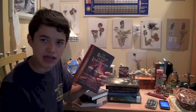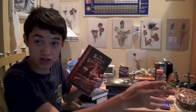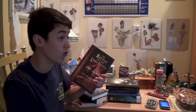Battle of the Labyrinth is one of my favorite Percy Jacksons, because when you're running down a corridor in this huge labyrinth, and you have a celestial bronze blade in your hand, you have no idea if there's a Minotaur around the next bend, or if Kronos is going to be right there and you're going to have to duel him. So it's really cool, just running through that labyrinth with a celestial bronze blade, fighting off monsters left and right. So it's really neat.